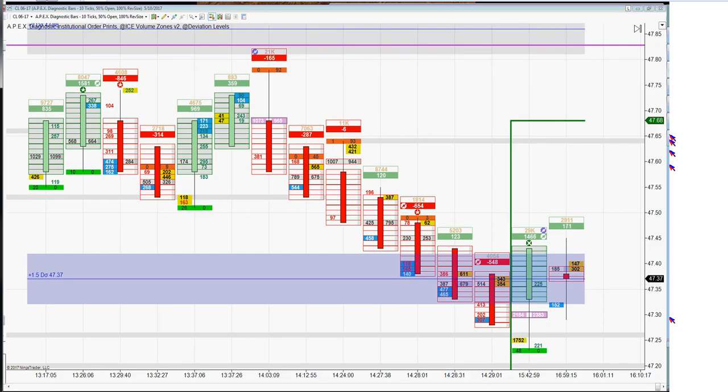I don't keep the broken magnets in the way, but I am making sure I can at least see them. So you may shrink your chart, but you see a mini magnet pop up. Sometimes you might want to back up and go, hey, are there a whole bunch of these happening? You can see them everywhere. That's right where chop happened.